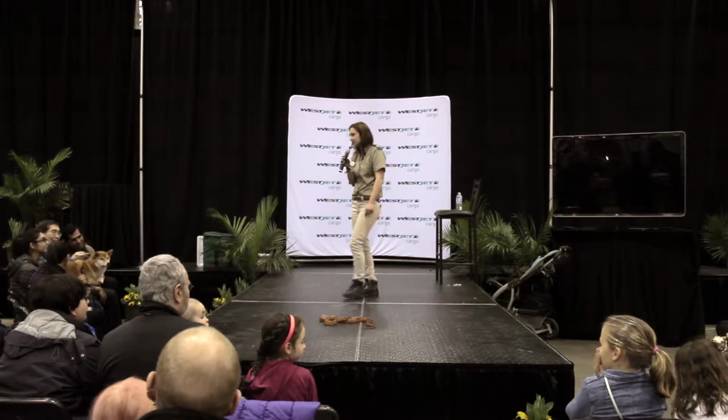Now they do come in different color variations. This one right here is an Okeetee corn snake. You'll also see albino, you'll see some with orange, a little bit paler in color, brighter in color. And he's not gonna get any bigger than this.